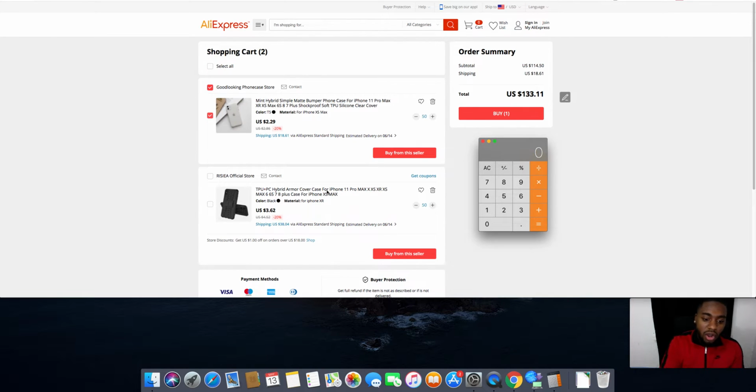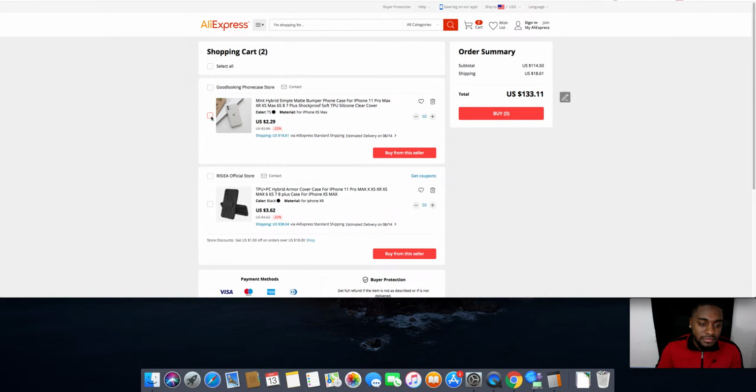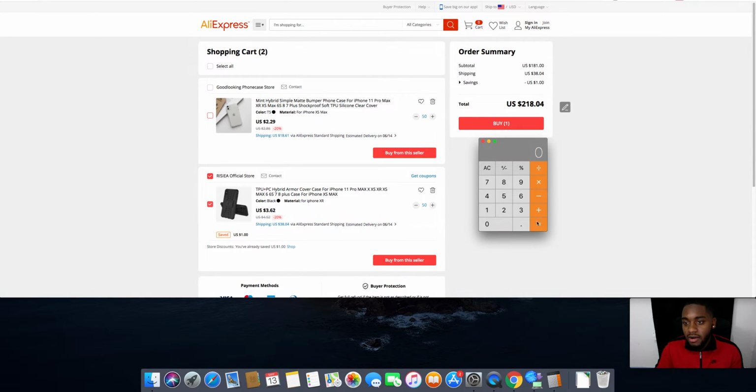Now let's say we do a hard shell case, right? Same thing, 50. Now our price is up to $218. So let's do $218 divided by 50. We'd be paying $4.36 per case. And these are hard shell cases too. So I would sell these for anywhere between $12.99 and $14.99.